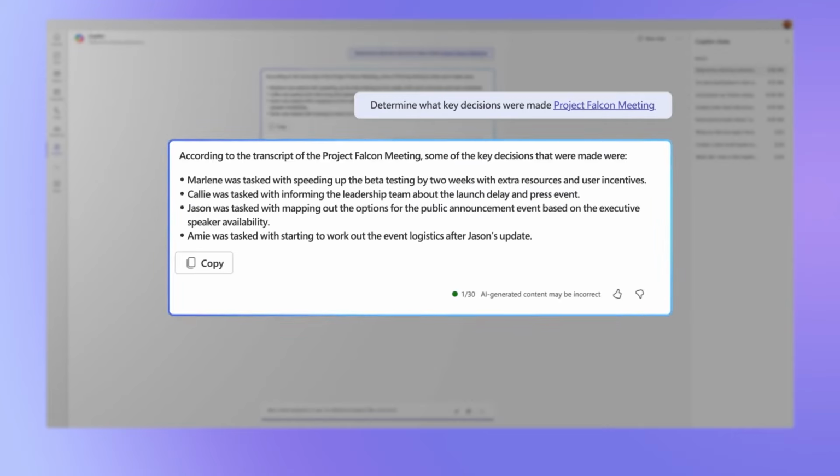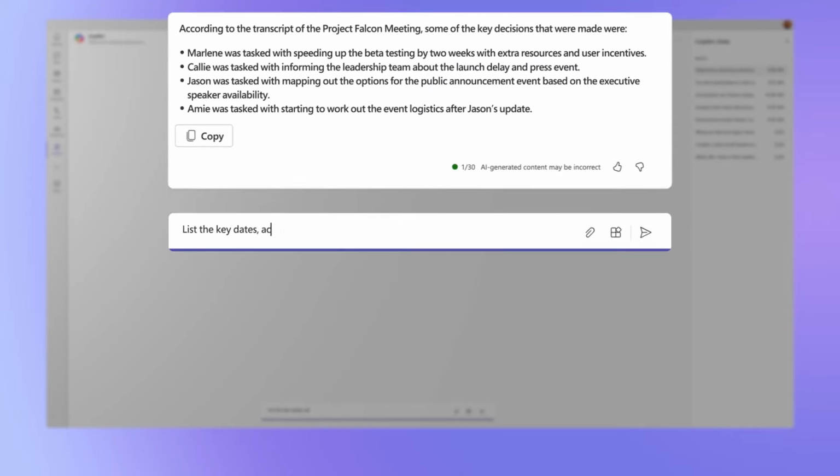Be clear with your intentions. State what you'd like to achieve by the end of your interaction with Copilot. Here's what I mean. If my goal is to take these bullet points and turn them into a well-written paragraph for an email, I might be tempted to just prompt Copilot with, turn these bullets into a paragraph.